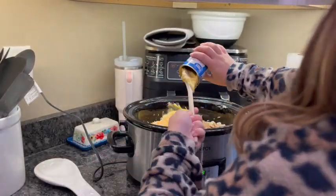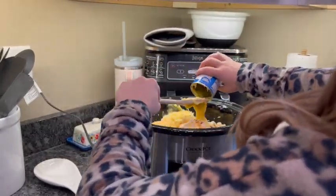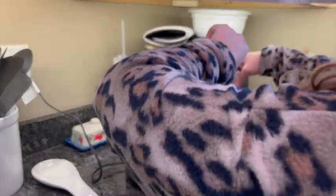And now you're seeing I'm adding the cream of chicken soup that I did forget and the ranch seasoning.